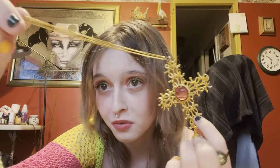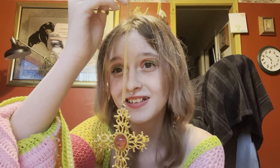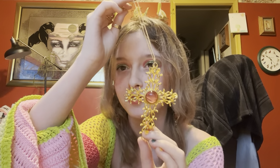So this is a necklace I made. This charm I got at the thrift store, and this I stole from a different necklace. So technically this isn't a necklace. Like, you can't buy this, you have to make it. Yeah, but I did buy this at the thrift store.